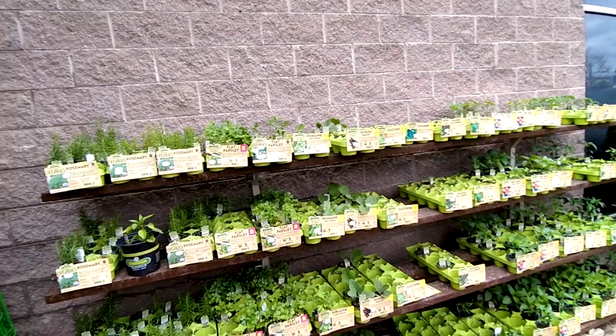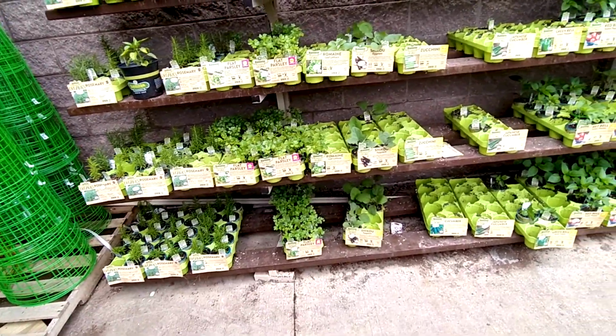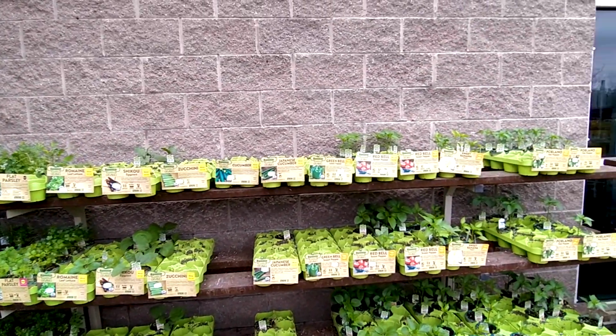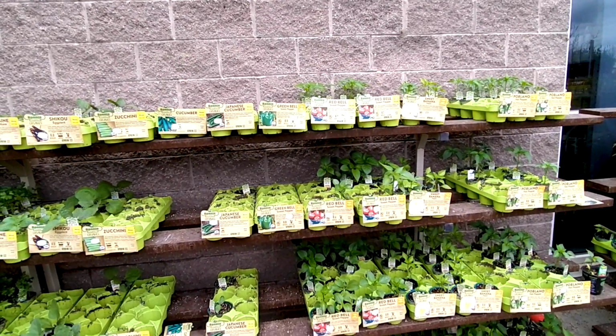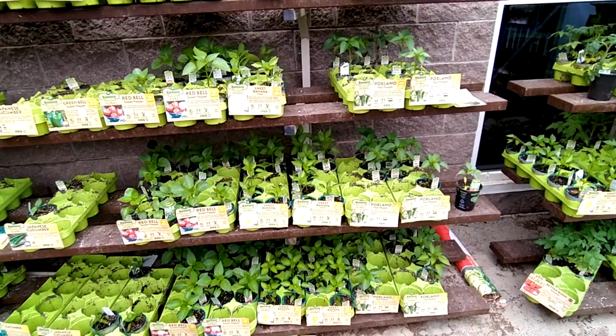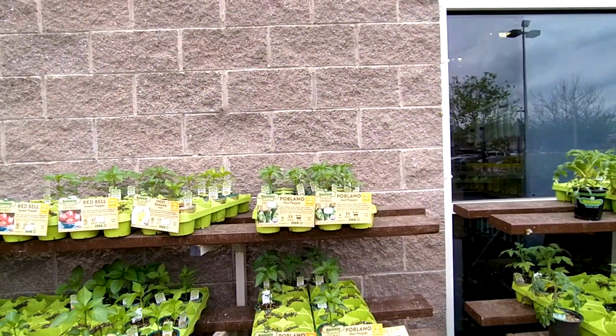Bugs like them though. All right, they got a lot of herbs out here. You know, rosemary again, parsley, cucumber, some green peppers. Zukes are gone. They got some red bell peppers, green bell peppers, sweet banana peppers, some poblanos. I grabbed a couple of those bad boys.